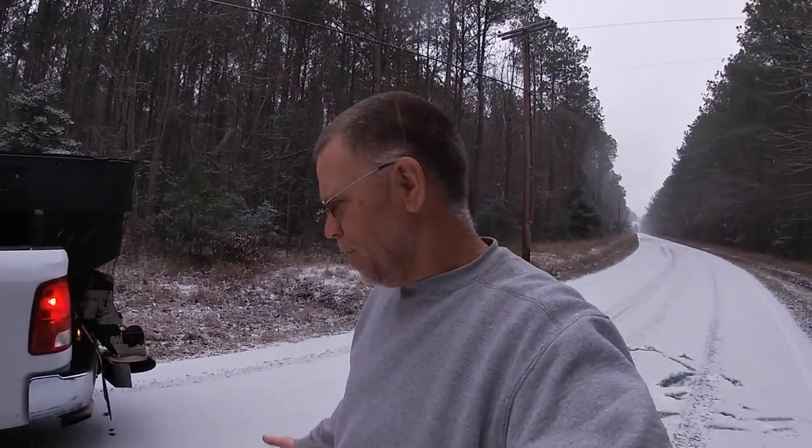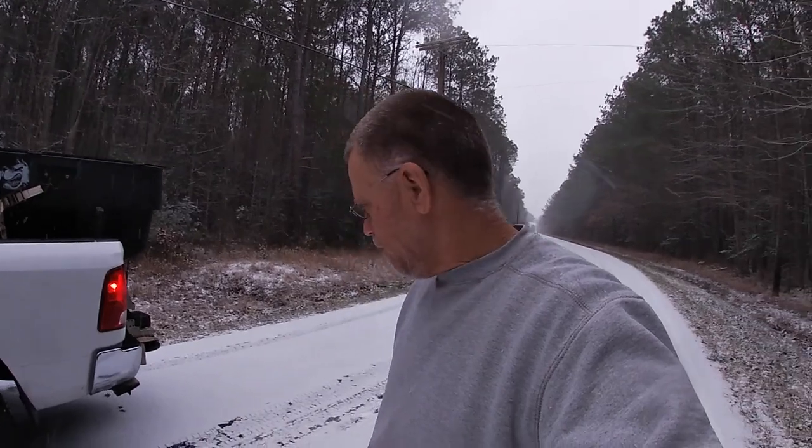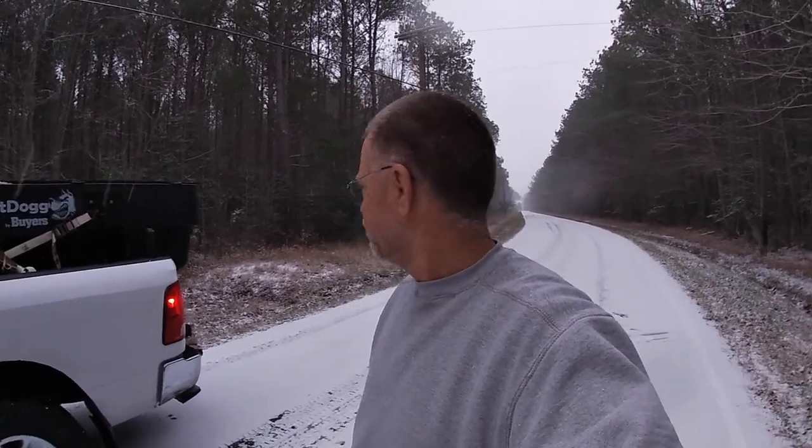It's supposed to change to rain sometime this afternoon, so I doubt tractors are going out to push any snow, because I think the salt and the temperatures will take care of most of it. But got the farmer's daughter in the truck with me, and we're gonna keep on spreading salt here.